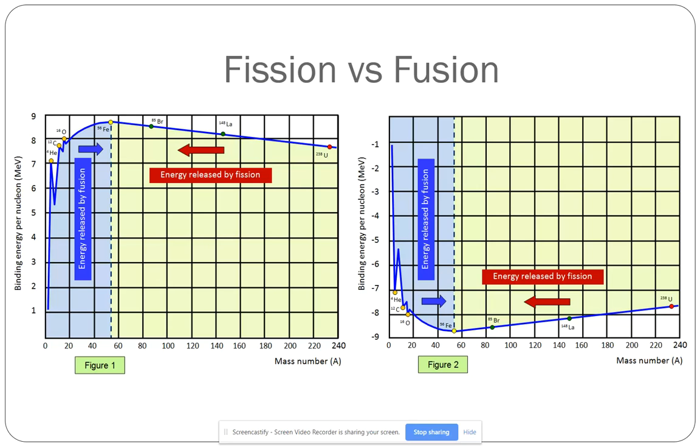Was it Fat Man and Little Boy? Is that the name of the two bombs?